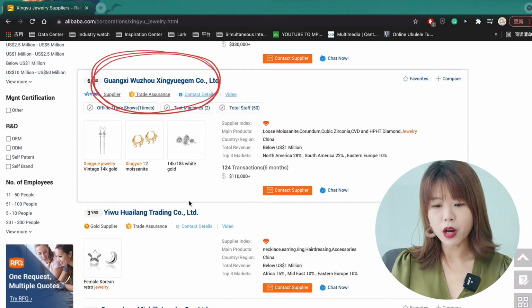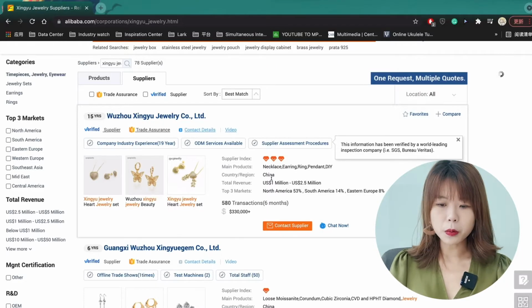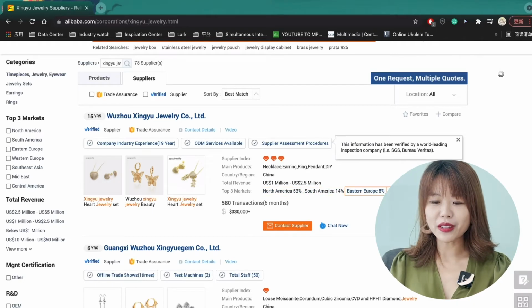It's in Guangxi province. When I go into the profile of this company, there are so many things that I couldn't see on Overload, Aliexpress directly, or 1688. First of all, I see that they can ship globally, and second of all, I can see what their company looks like, which kind of reassured me, because you're looking for a lifelong partner. It's like looking for someone that you want to date. You want to see more things about them.